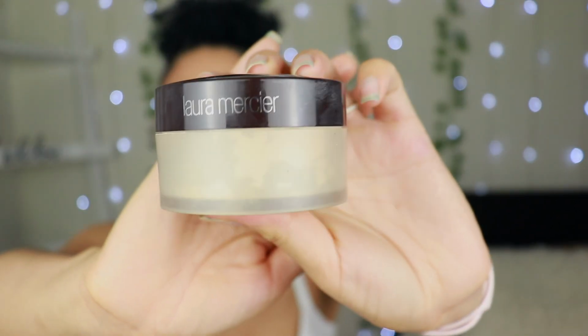Okay, so now that we have our blush, we look alive, we look amazing, we look beautiful, we are going to use setting powder. My favorite is this Laura Mercier translucent powder. I love this powder so much. I usually just put it all over my face. Then I spray with setting spray. The reason I use setting spray after my setting powder is because it presses all your powders into your skin and it looks more natural.